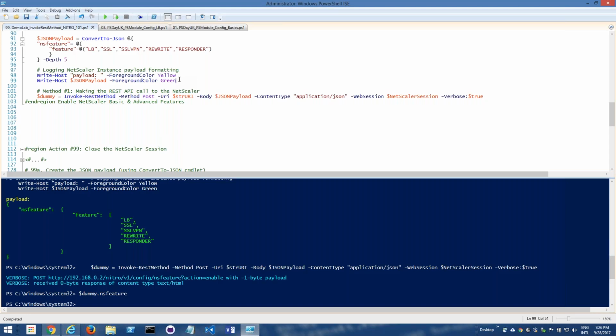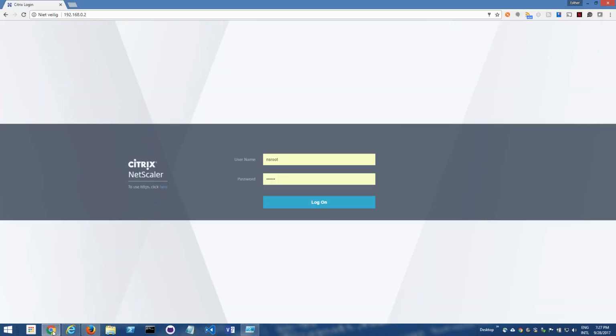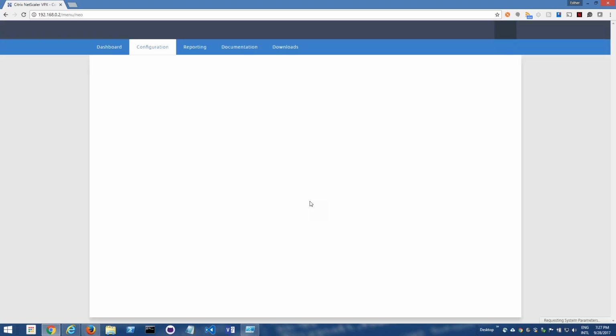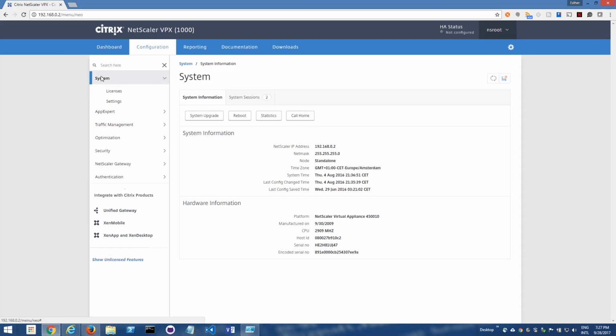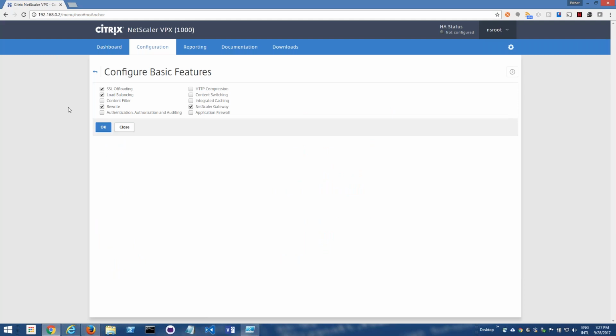The downfall with using Invoke-RestMethod is you're not getting a good response if the action is successful. So in my case, the easiest way to check, oh, hang on, it's over here, is to log on to my NetScaler or use the get method with my Invoke-RestMethod. Go to settings, configure basic settings, and you'll notice that the settings are now configured.